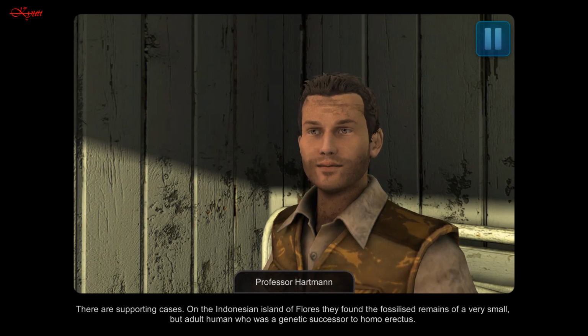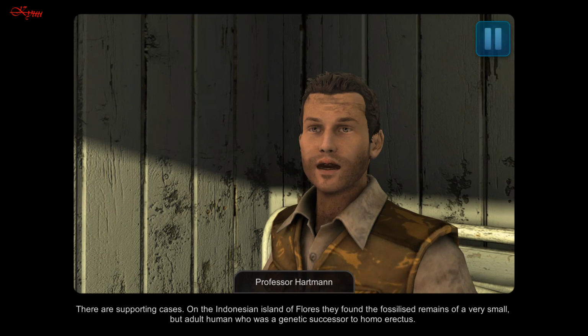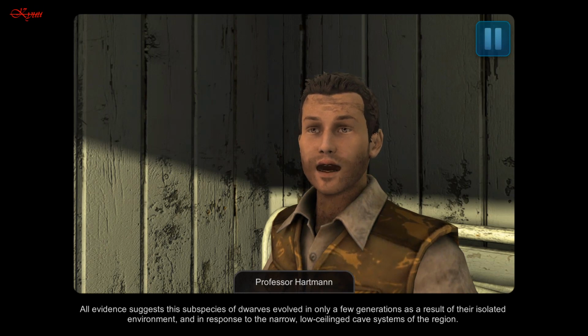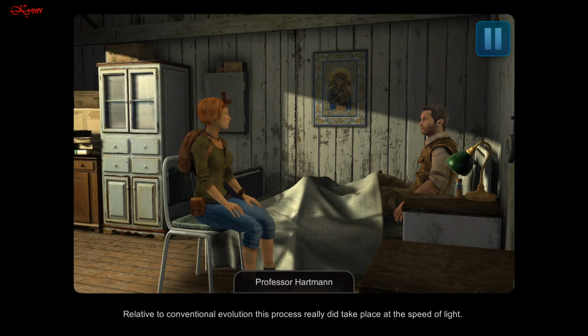There are supporting cases. On the Indonesian island of Flores, they found the fossilized remains of a very small but adult human who was a genetic successor to Homo erectus. All evidence suggests this subspecies of dwarves evolved in only a few generations as a result of their isolated environment and in response to the narrow, low-ceilinged cave systems of the region. An unbelievable evolutionary step. Relative to conventional evolution, this process really did take place at the speed of light. As with the Asambosan? Possibly. Perhaps, as with the snail and the algae, the virus is the explanatory factor across all these examples.